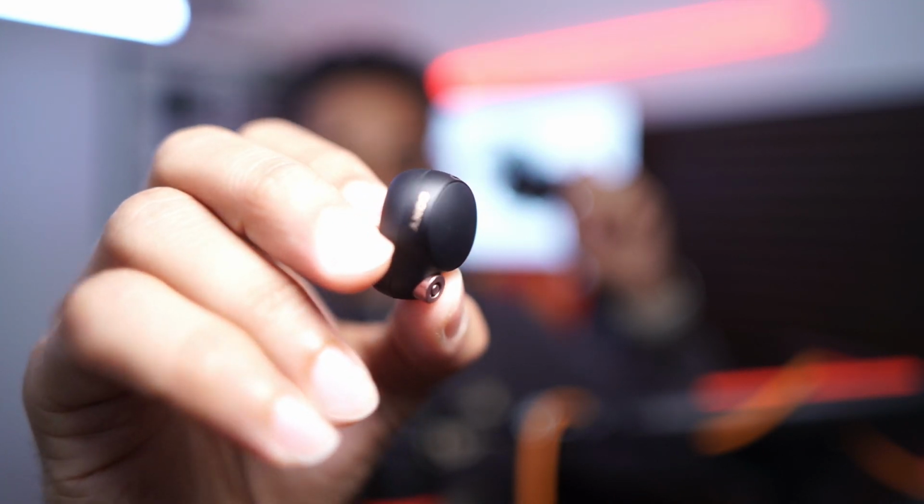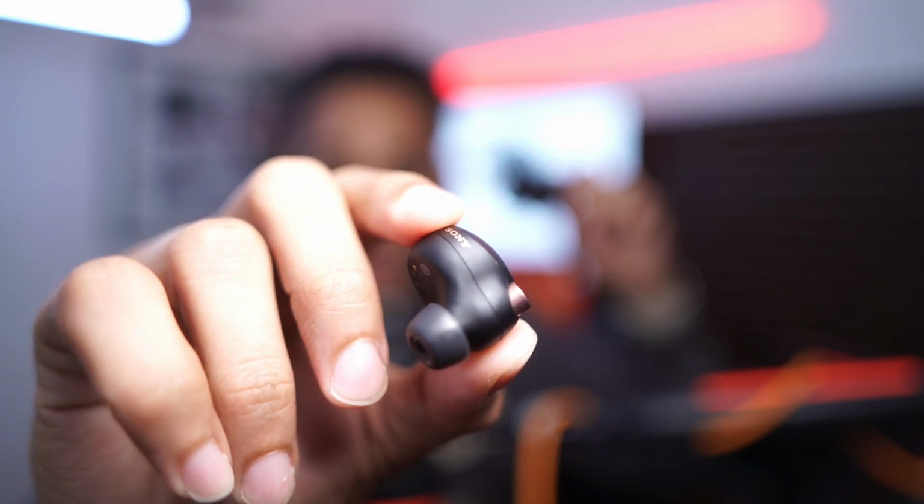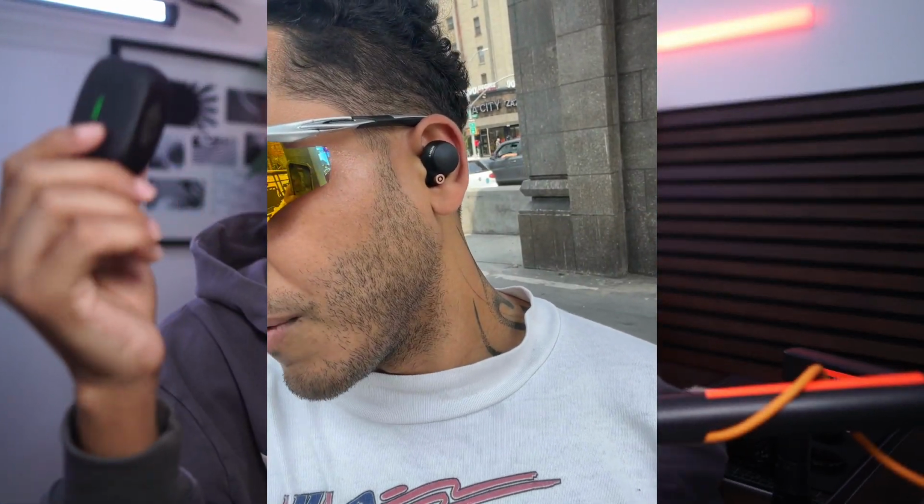Okay. So here you can see I have a silicone tip on there. I think that's a Jabra one. I had a Jabra one left over. And when I put these silicone tips in, they fit great. They stay in my ears. They don't fall out. They sound good. They make a good seal. The new ones have a smaller size.